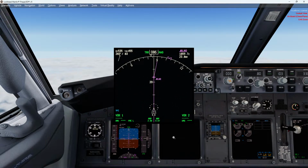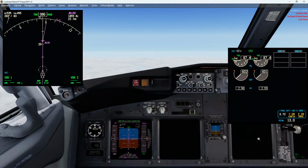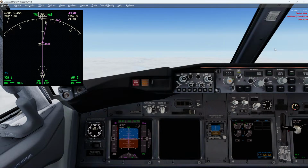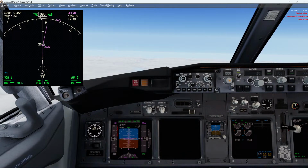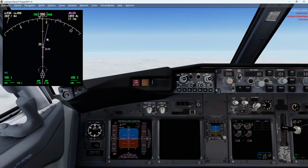So if we pull up the flight display, and I got to reset my windows here, the way that I want them. So here's our flight path, and I've got it zoomed out to 40 nautical miles, so 20 is the halfway point, 40 is up here. JELRO is the next waypoint in our flight plan. So as we get closer to our top of descent and the first waypoint on the arrival shows up, you'll see the altitude restrictions that you need to adhere to on the way down.